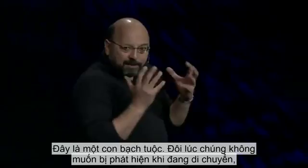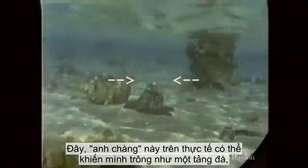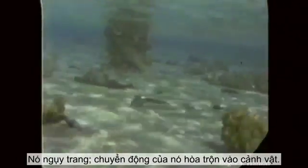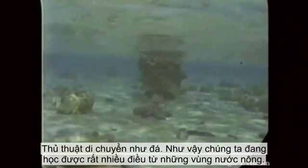Here's an octopus. Sometimes they don't want to be seen when they move because predators can see them. And here's this guy, he can actually make himself look like a rock, and looking at his environment can actually slide across the bottom using the waves and the shadows so he can't be seen. He blends right into the background. The moving rock trick.